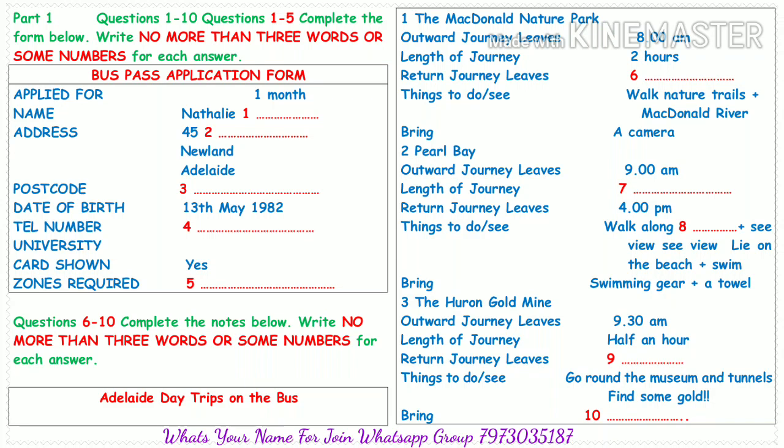45 Forest Avenue, Newlands, Adelaide. Is that forest with one R or two R's? Just one. And what's the postcode, please? Oh yes, it's 8490. Thanks. Now, what's your date of birth, if you don't mind me asking? Not at all. It's the 13th of May, 1982. I also need to know your telephone number here in Adelaide. Okay. I just need to check that, as I only moved here last week.